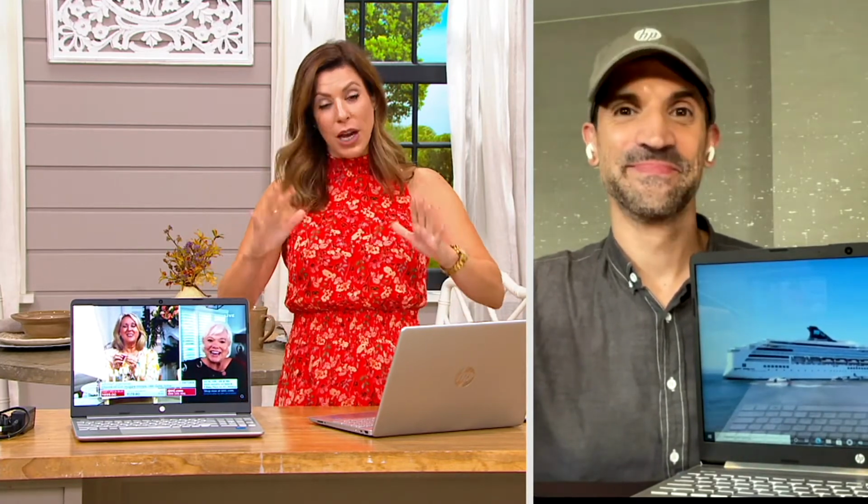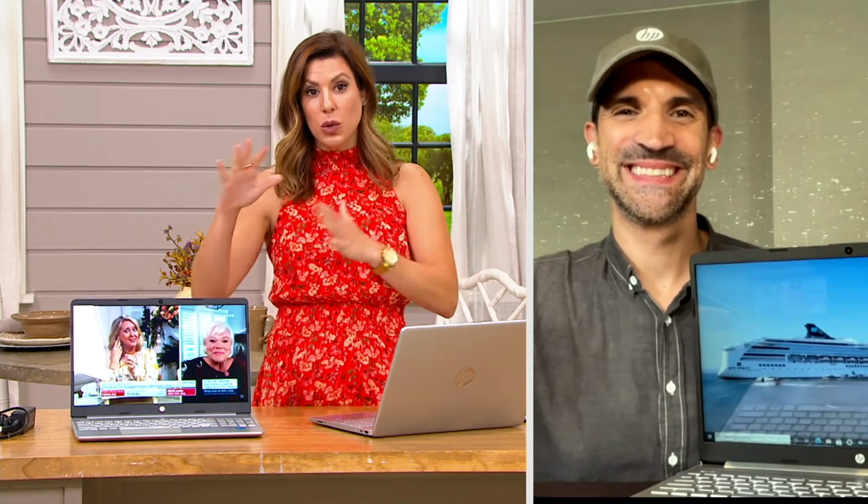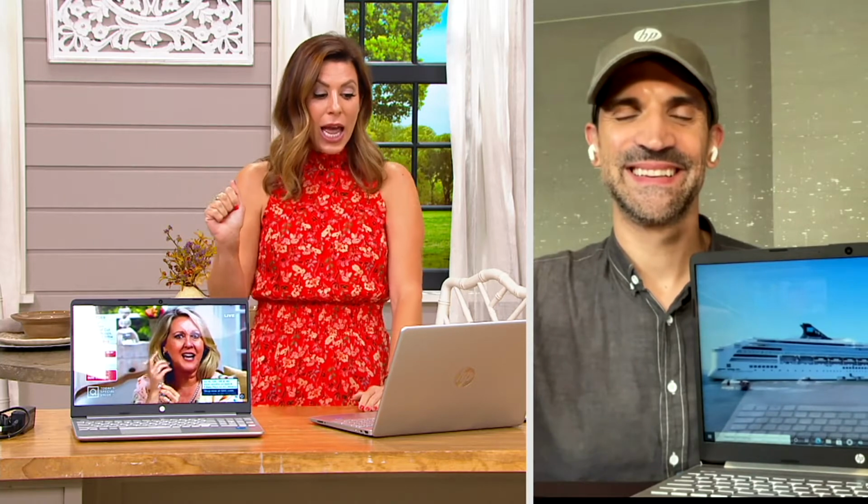So I'm excited to know more about this. First of all, love the big screen, the 15-inch. Love the option here that we have of Microsoft Office or not. I highly recommend getting it as someone that uses that every single day. But can we dive into this computer as a whole with some features?